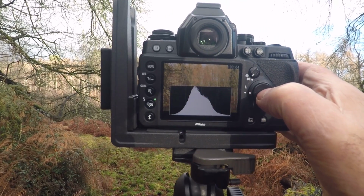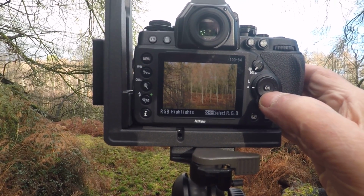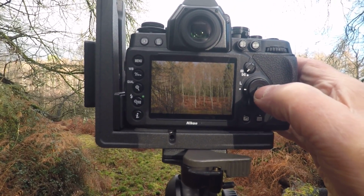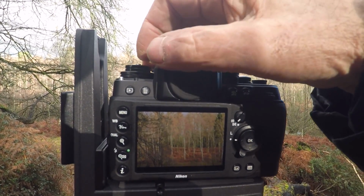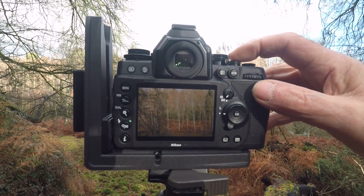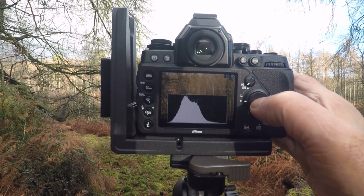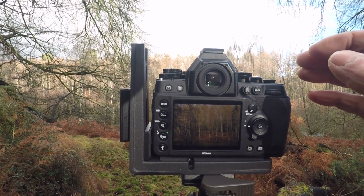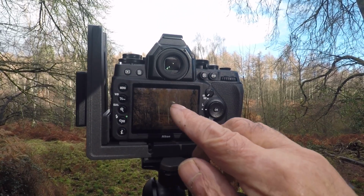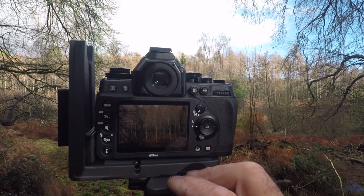Check my histogram. All looks good. I don't think I've got any blown out highlights, or very little. I think I'm going to take it down probably minus 3/4 of a stop just to be on the safe side. Check the histogram again. Yeah, that's a bit better. That should do it. So yeah, that's this composition. As I say, I'm loving the colours. Hopefully it should make for a good image.